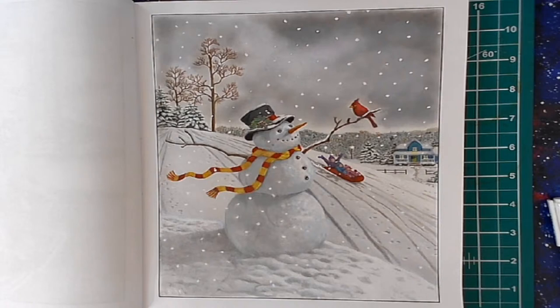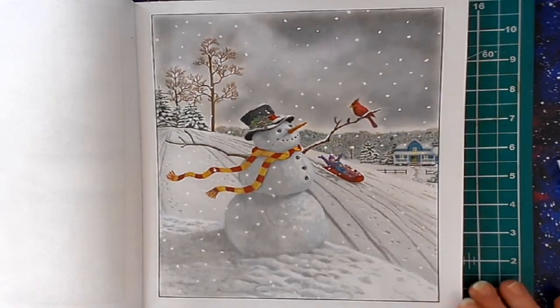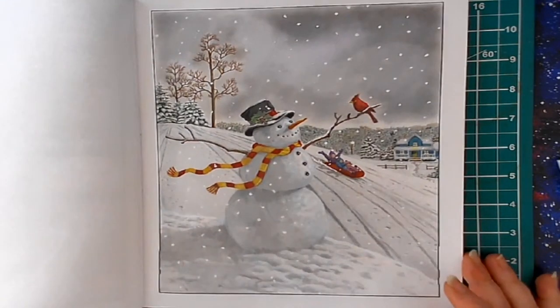Okay, what did I miss? What is DG? What did I miss? Okay, I'm not sure what DG is. Oh, Dollar General. Okay, yeah. Yeah, the Dollar General we have here in Jefferson is really, really tiny and doesn't have very good coloring stuff in it. It's really small.